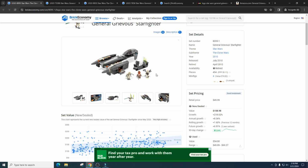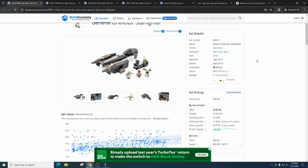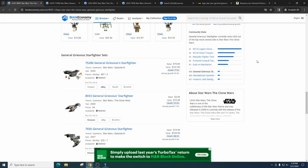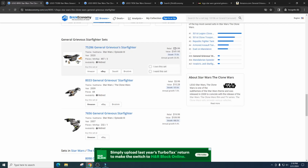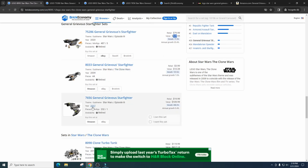So now we need to determine if they came out with another General Grievous Starfighter, would we buy it in the future? So let's take a look at some other Starfighters that we've got. We've got the 2020 version. This one retailed for $79 and it's got a value of $141. Then the 2009 retailed for $4, got a value of $10. And then the 2007 version retailed for $20, got a value of $109. So absolutely solid pricing on this one.